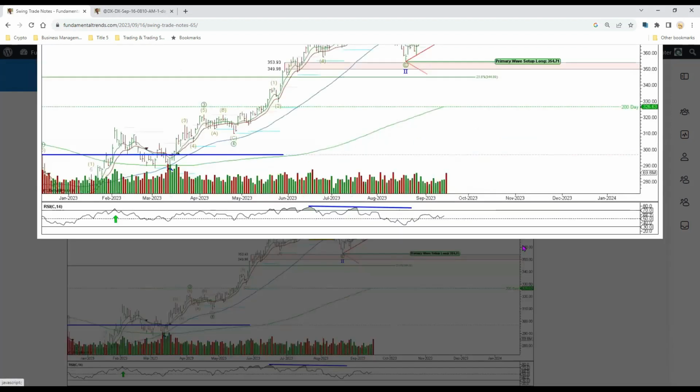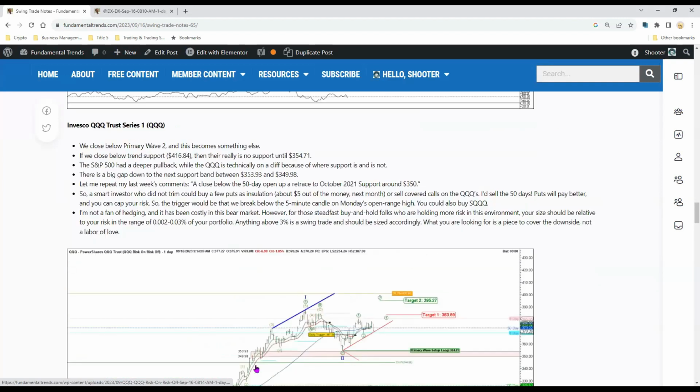So if I was going to hedge, in other words, that 30-minute candle that I talked about on the S&P, we close below that is when you want to do a hedge. And I'm really not a fan of hedging because it's been very expensive in this bear market because we've had no follow through. Even with the way the chart looks and all the news that we have, there's no real reason to think that we're going to continue lower than any of the other drawdowns that we've had, aka our cycle wave 2 low around the 355 or 356 range. We didn't have continuation there. I would have thought it would have continued lower there and got more of a flush.